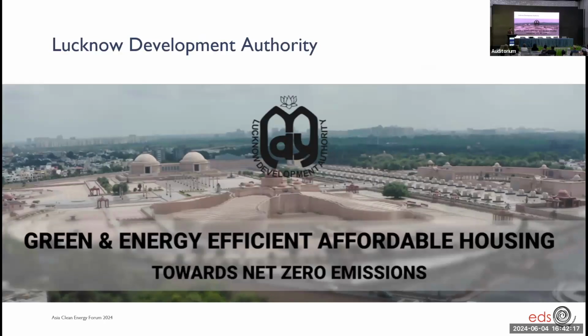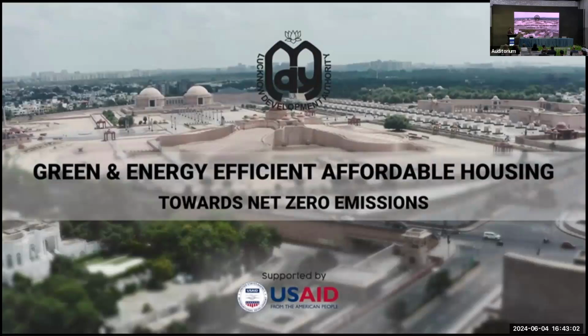Now this is the intervention in the Lucknow Development Authority. Under the Prime Minister Affordable Housing Scheme, all the development authorities were tasked with developing affordable housing for lower income groups. There, the concept of green and energy efficient housing had not been associated with affordable housing. So we analyzed the integration of EE features into the affordable housing scheme, and we figured out that the impact on cost was not that huge. We presented our findings to the authority officials, and they got convinced and integrated these features into the specification. There is a short video on the EE features.